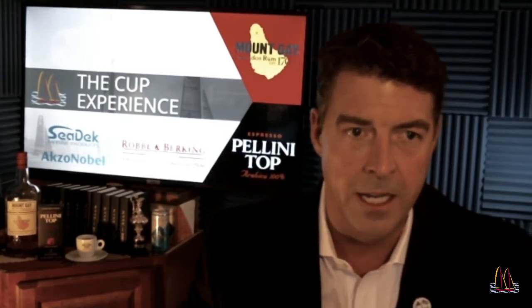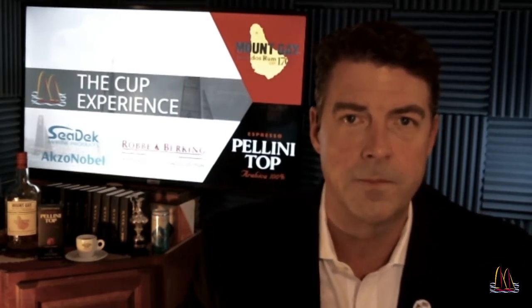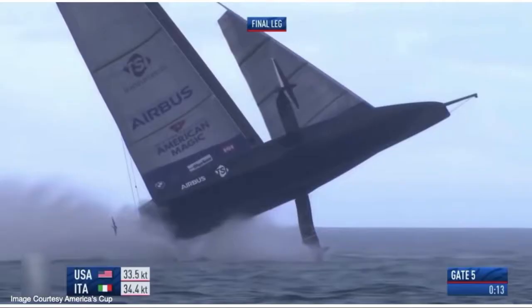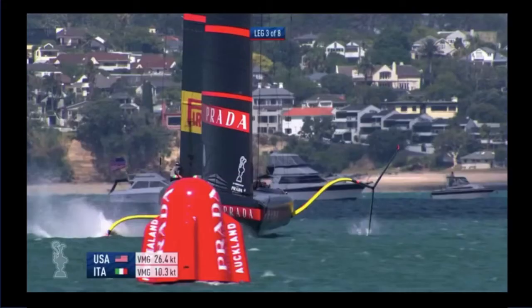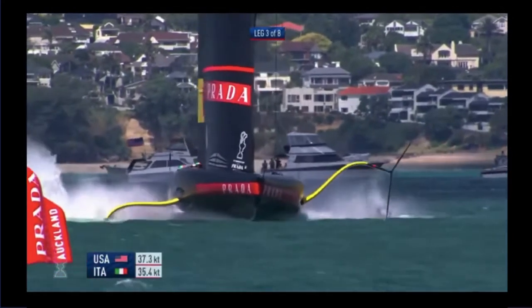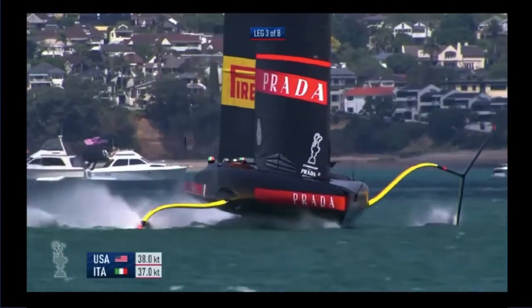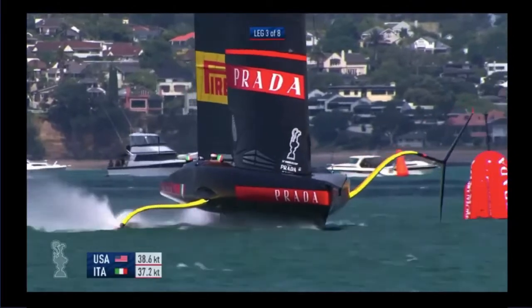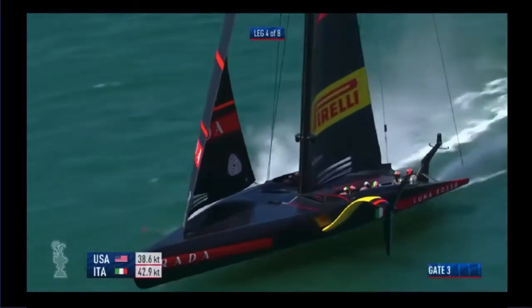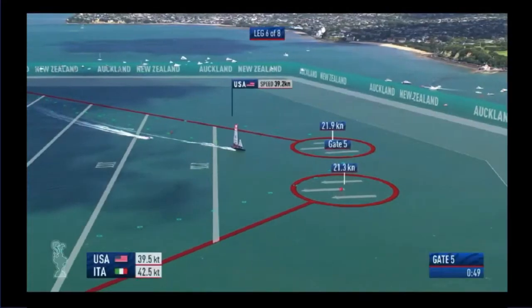Let's have a look. It's the Ask Jack section brought to you by Seahorse Magazine. Today's Ask Jack is what is going on with American Magic. They came out and they struggled again. Let's watch what happens here. Here's Luna Rossa going around the gate. A little bit shaky. The conditions are really, really on the edge here. Puffy, they've got to bear away. They get around the mark safely. They went on to win the race.